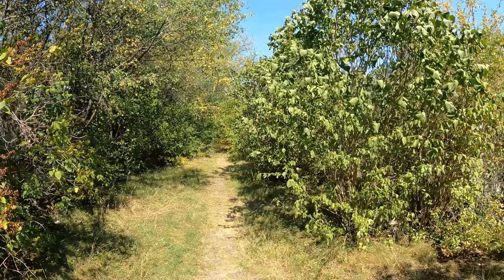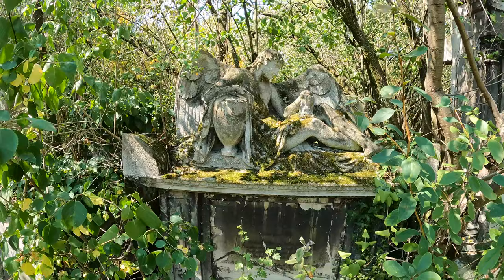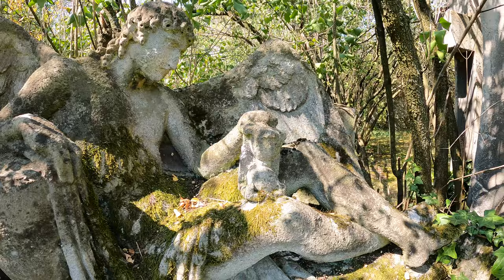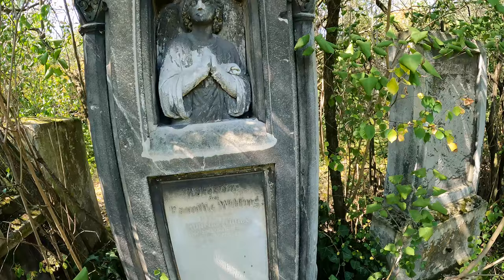So I'm just going to check out this bit of the cemetery, but it's getting way too hot now, and that drilling noise is absolutely doing my head in. So I'll just have a 5-minute walk down here and then I'll call it a day. It's a nice one. I like the moss on it. A little egg timer. The sands of time. Look at that, there's all sorts of gems hidden behind these bushes. Creepy eyes.